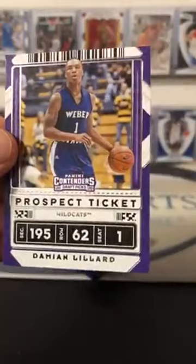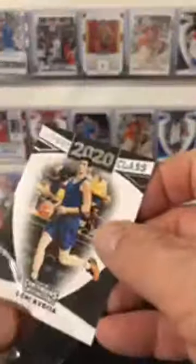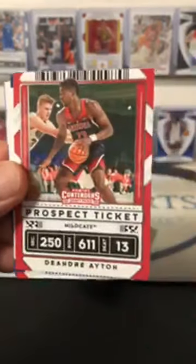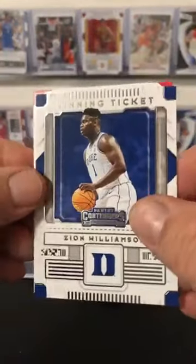Kevin Durant. Damon Lillard. So we are getting the top of the rookie class here. We're getting some nice little inserts and stuff for them guys. All right. We got 4 packs here looking for an auto yet. Blaster number 2. Karl Anthony Towns. DeAndre Ayton. There's a Zion. There's a winning ticket Zion.